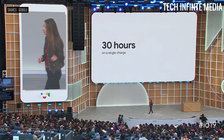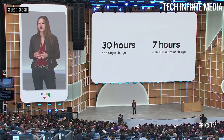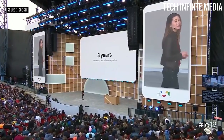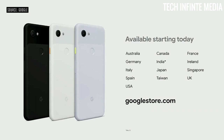And with the included 18-watt charger, you'll get up to 7 hours of battery life with just 15 minutes of charging. On the software side, you get the latest Google security patches and updates for 3 years, including Android Q this summer. Pixel 3a and 3a XL are available in 13 markets starting today.